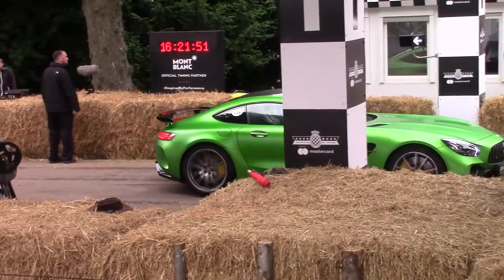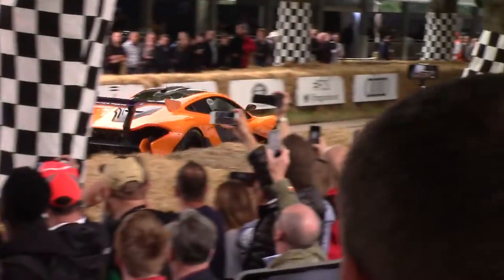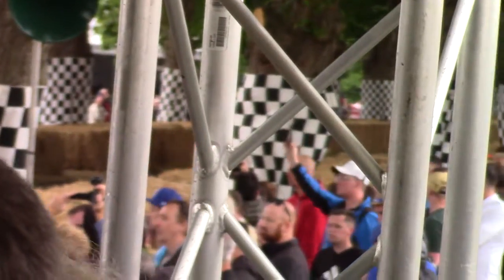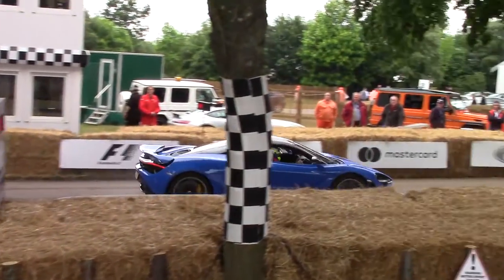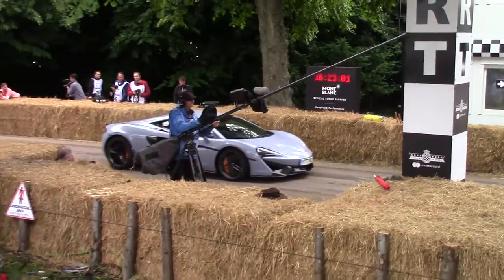Here's the black badge, the Rolls Royce Wraith you're making. The one-off. Yeah, I think the turbo is going to do that again. Yes. P1 GTR. Here's the newest from McLaren, the 570 drop top series.